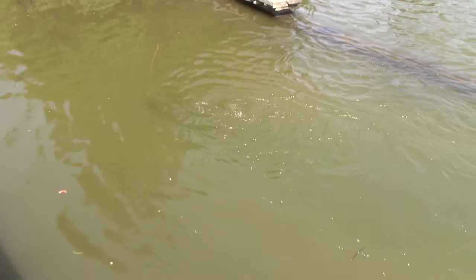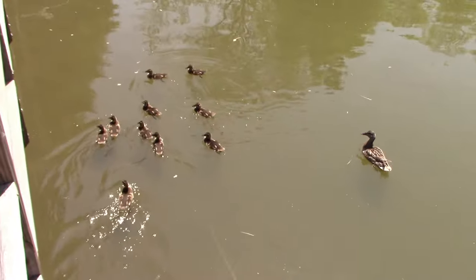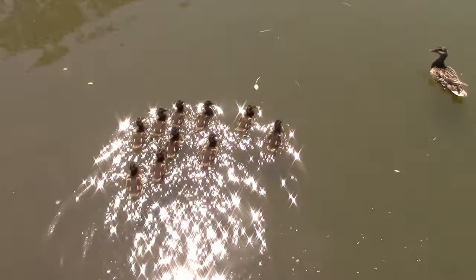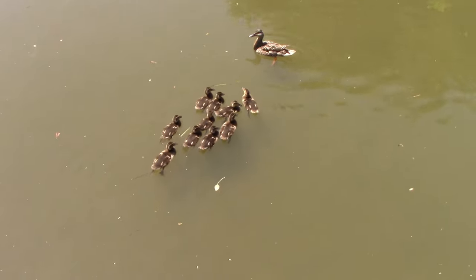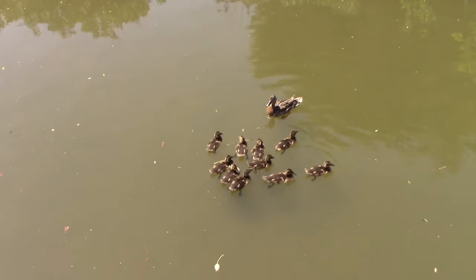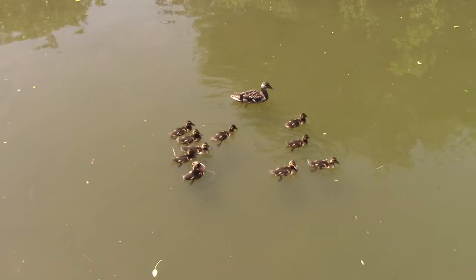Hey! He don't care, he's got stuff to do. Ah, get the baby ducks! Baby duckies! Hi, baby duckies! Hi, ducklings, how are you? Oh my gosh, you're so cute! Wow! You got a lot to look after, lady. Wow, 10 ducklings, man, that's pretty good.